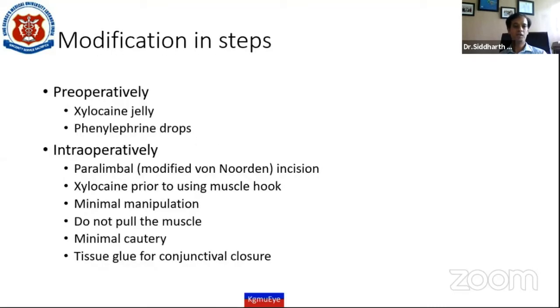With regards to modification and steps, preoperative use of xylocaine jelly and phenylephrine drops to reduce the vascularity. Intraoperatively, don't try the fornix incision. The paralimbal incision provides a wider exposure with minimal manipulation. Use xylocaine prior to hooking the muscle. There should be minimal manipulation. Pull on the muscle should be minimum. This you have to tell your assistant.